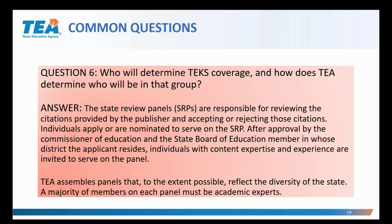After approval by the commissioner and the SBOE member in whose district the applicant resides, we select individuals with content expertise and experience to serve on the panel. Additionally, it's good to know that we assemble those panels to the extent possible to reflect the diversity of the state. So we're keeping in mind gender, ethnicity, geographic region, etc. And we have to have a majority of members on each panel be considered academic experts.